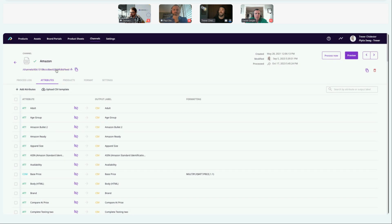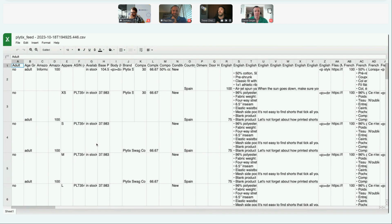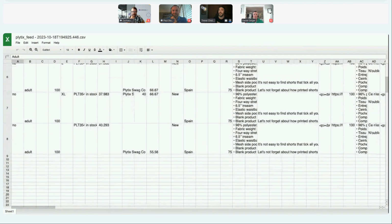And then you just click on your link, and you've got a ready to go CSV file that you can upload into Amazon or any other marketplace that you're working with. So that way you can have your information in the right format for that CSV without having to manually keep it up to date. It really becomes a universal way that you can share product information.